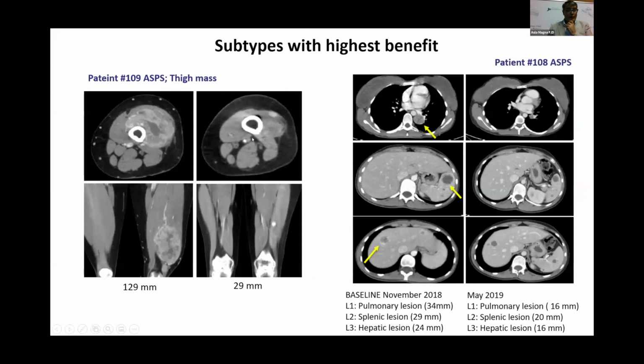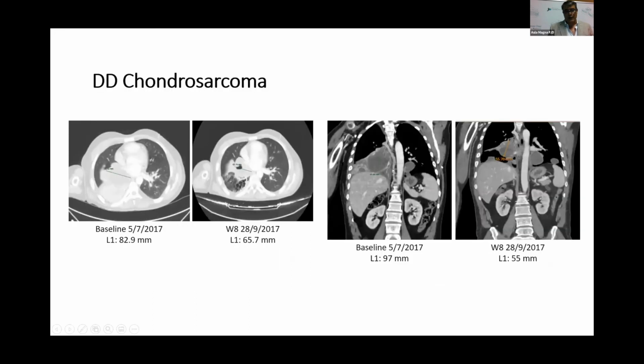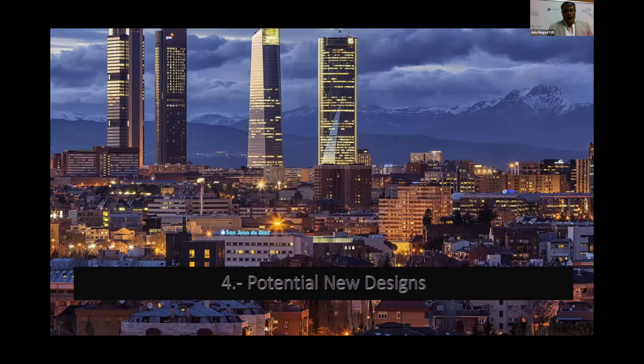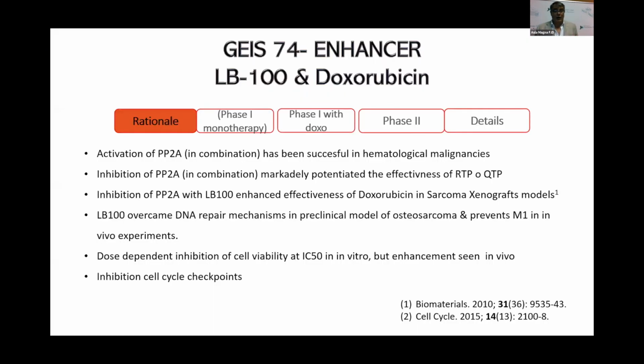This is an alveolar soft part sarcoma. This specific subtype is the most sensitive to anti-PD-1 therapy in sarcoma. We have here two examples, and also dedifferentiated chondrosarcoma is very sensitive, as are clear cell sarcoma and angiosarcoma. And finally, new science from our group.